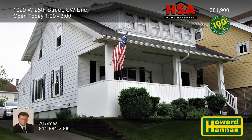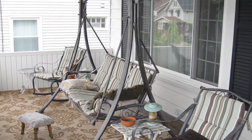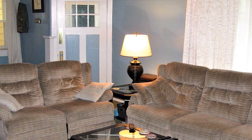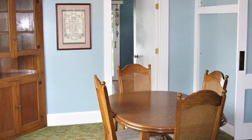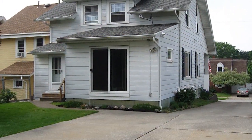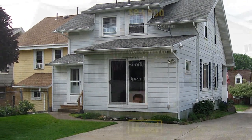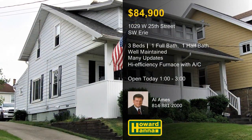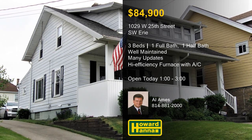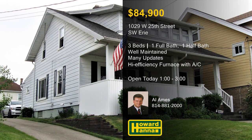You don't want to miss this well-maintained home with many updates. You're welcomed by a relaxing and wide front porch. Inside, there's a spacious living room with gas fireplace, formal dining room, and eat-in kitchen that includes the appliances. Outside, an ample concrete driveway extends to the backyard, and there's parking for two cars. This one-and-a-half-story home is complete with an HSA home warranty and money-back guarantee for added peace of mind. Make it yours when you visit today's open house from 1 until 3 with Al Ames.